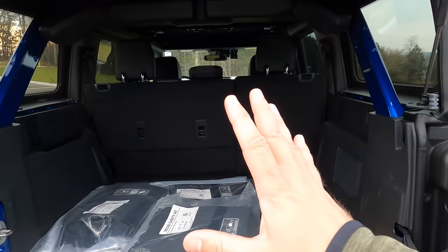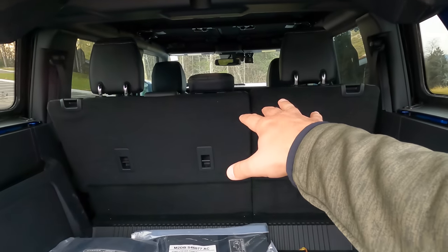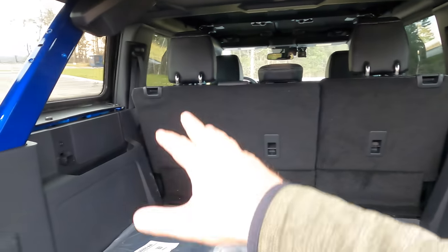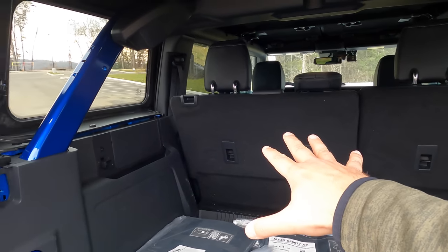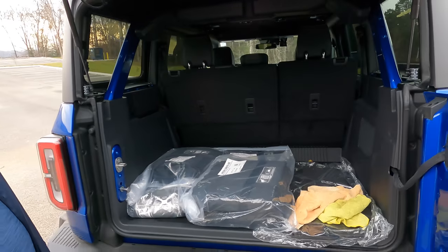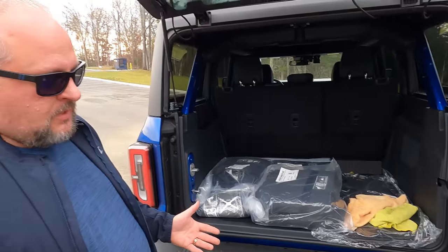Just while we're back here, this wasn't planned, but you can flip these middle seats down, and you've got a big humongous square of room to put stuff in right here. You can do that on most SUVs, but with this thing opening all the way up, it's pretty cool.